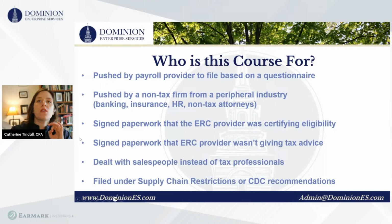And to be more specific, who are the people I'm seeing have the most problems in this program? These are organizations who are pushed by their payroll provider to file based on a questionnaire, so not a lot of due diligence done. Organizations that were pushed by a non-tax firm from a peripheral industry to do the filing. So I'm seeing people from banking, insurance, HR, a lot of attorneys who don't have a background in tax work that were pushing these credit filings.